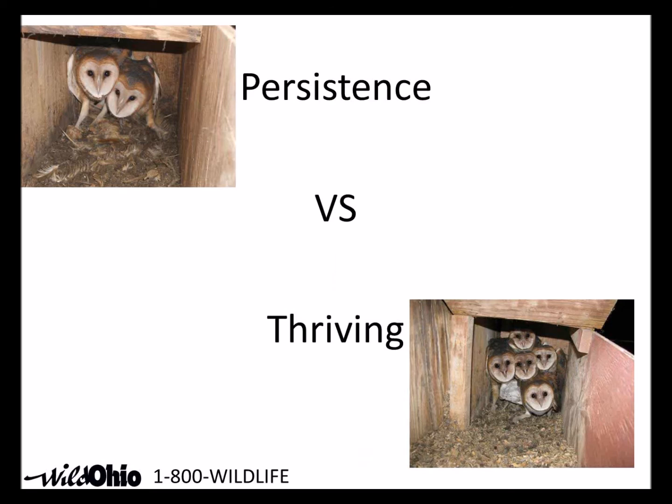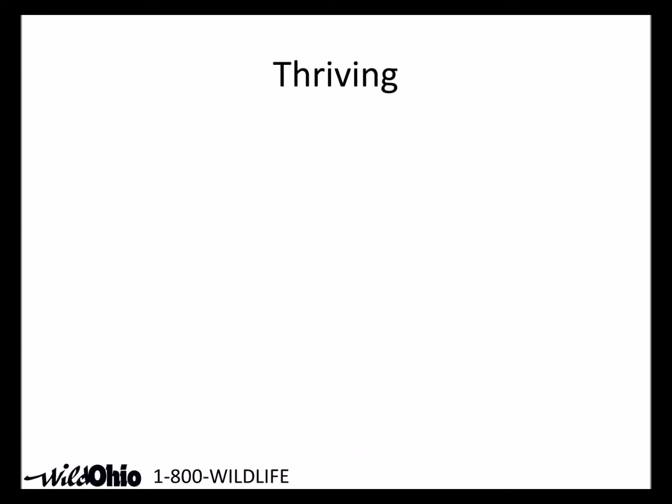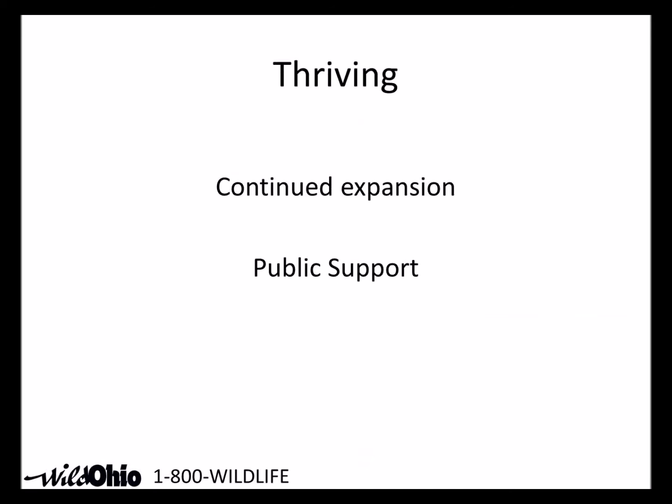So the question becomes: do we want persistence, which we were getting, or do we want barn owls to thrive? And I think everybody would agree that we would want barn owls to be thriving in the future, so that we can completely take them off the endangered species list and move them from threatened to not having any status. So what does thriving look like? To me, thriving looks like a continued expansion. We still need more barn owls living in the state. Again, like I said, 100 is good, but we want more. We want a lot more.